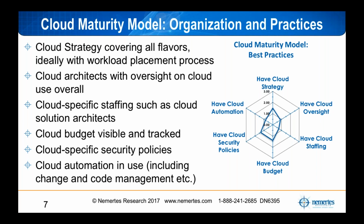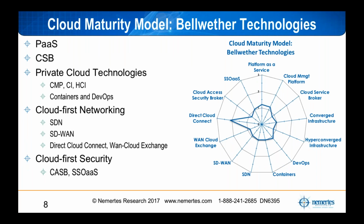In addition to having some staff focused on cloud security, they'll have cloud-specific security policies, and they'll be making use of automation heavily in their use of cloud and practicing good discipline in their use of automation. We'll dive more deeply into automation in future webinars, as we will also into cloud-specific security policies and activities. For the time being, we're going to just note that having those things in place and already in production are key concerns and key considerations in being mature in your use of the cloud.